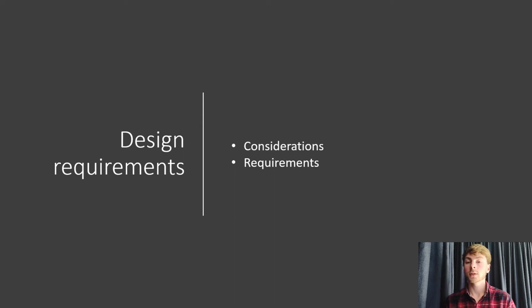Next up is the design methodology. Here I'm going to talk to you about the clutch design, hinge design, and the actuator.